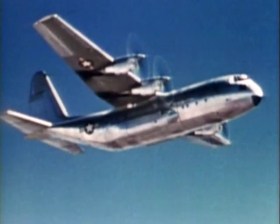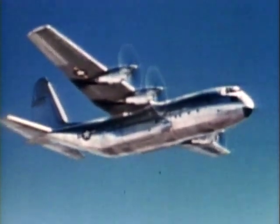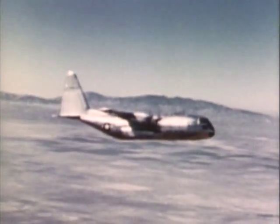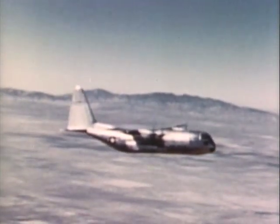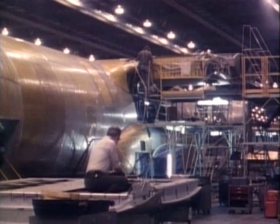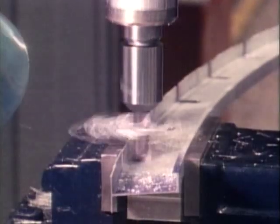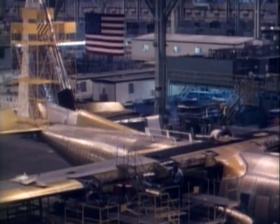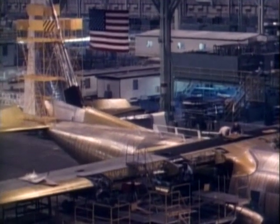The C-130A made its first flight on April 7th, 1955. Mr. Leo Sullivan was one of its pilots. Well, it's been a long time since the first flight, but I got to tell you that from the day we first flew the airplane, it was probably the finest transport anyone could have. Today, in the C-130, we produce 3 aircraft a month. In days past, we've produced as high as 18 aircraft per month. And Lockheed engineers are busy designing new versions to carry production towards the 21st century.